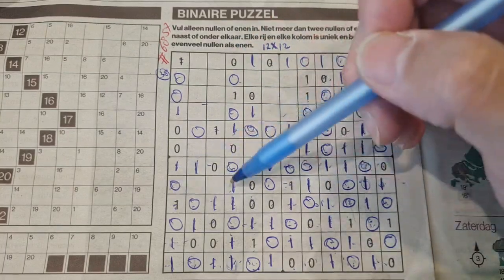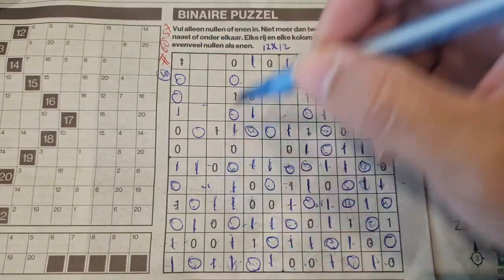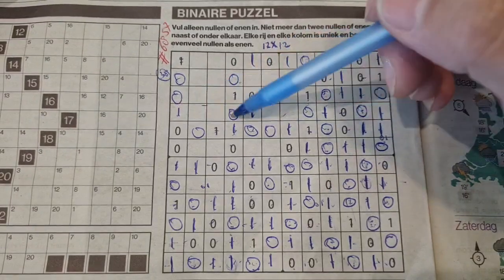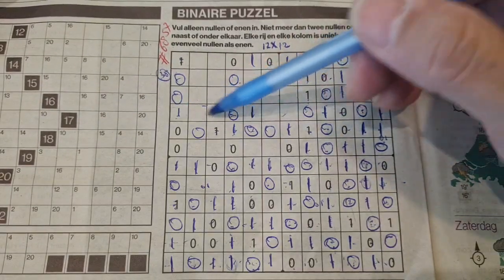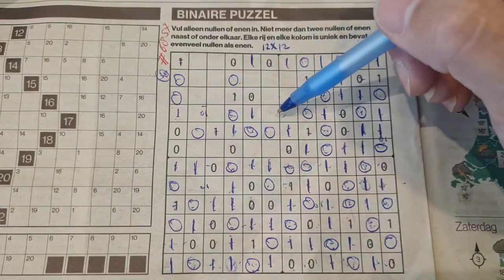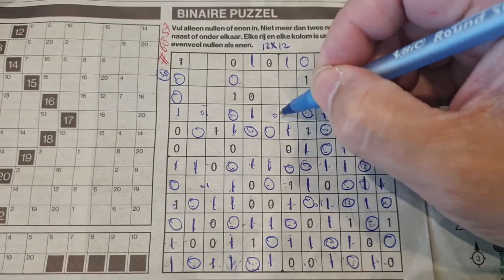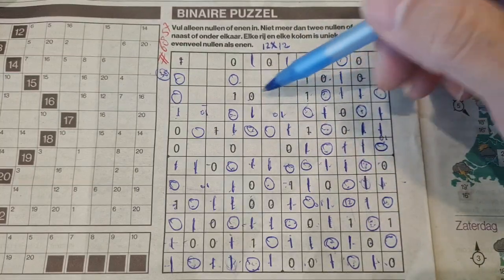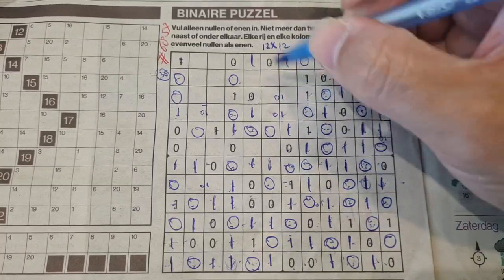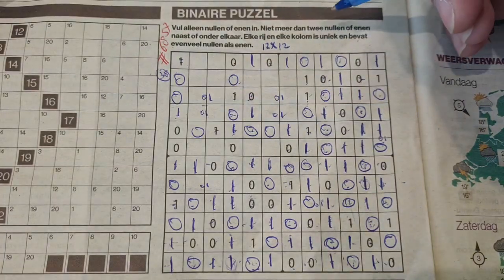Well, I know between an O and a 1 with 2 empty boxes between, there's always an O and a 1 there, but I do not know in which order. Here also, between a 1 and an O with 2 empty boxes between, there's always an O and a 1 there. And here also. Here also, between an O and a 1 with 2 empty boxes between, there's always an O and a 1 there. Same for here.